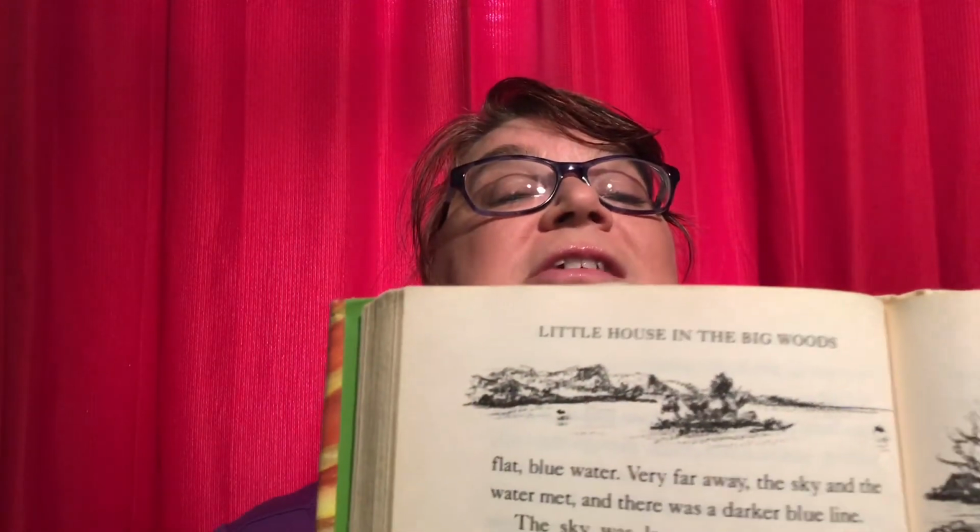There's a picture of the lake. Yes, there's another picture on the other page, but we'll look at that in a minute. Right.